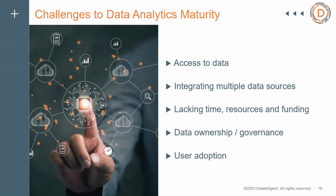So there are many challenges to being mature in your data analytics maturity and being data-driven, right? And so some of the things we've talked about already: access to data, integrating multiple data sources, lack of time, resources, and funding, data ownership and governance, and then user adoption.